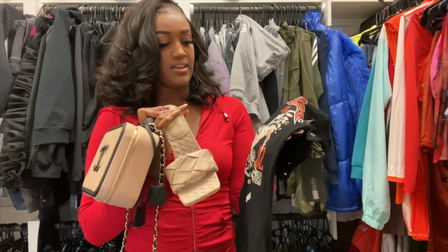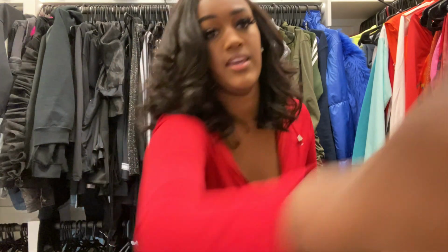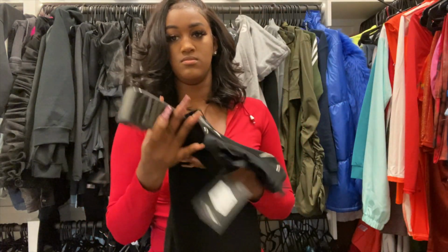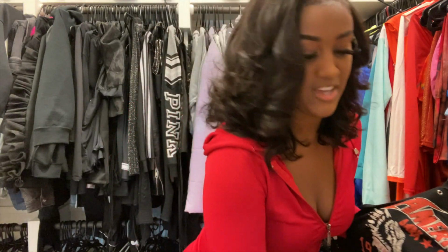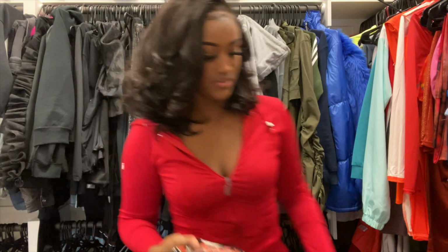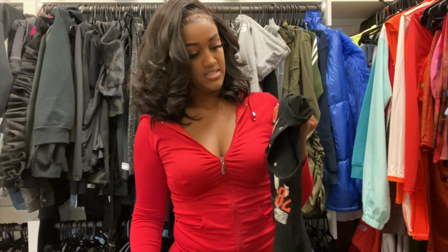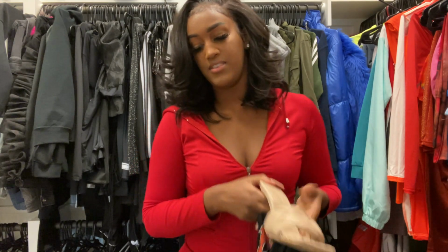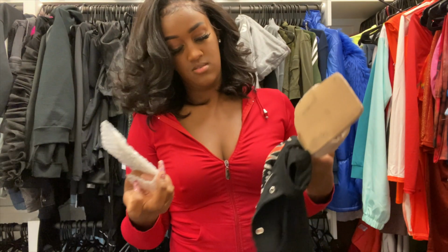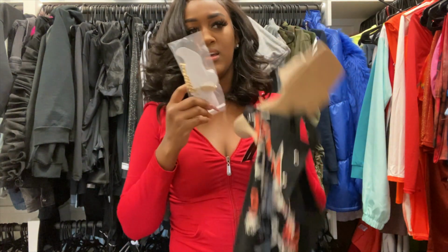Or should I wear the shoe? I do have this shoe right here. It's a Gucci shoe that might go with this. Or is that too much black? It's like I'm asking y'all as if y'all would know, or if y'all could respond. So I like this dress. Depending on how it fits, I might go with this. And I have this ankle bracelet. It's gold. I have a gold ankle bracelet as well.